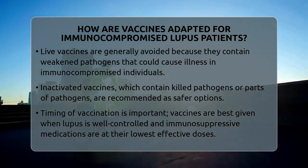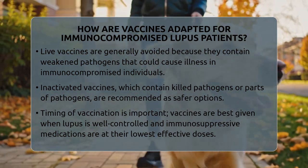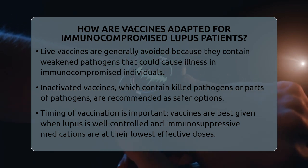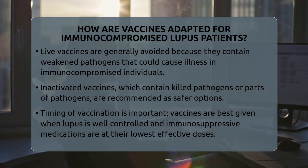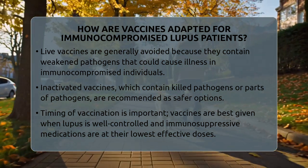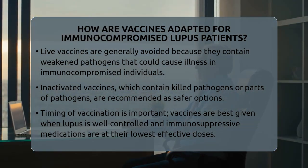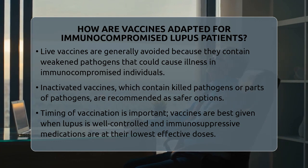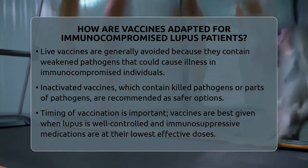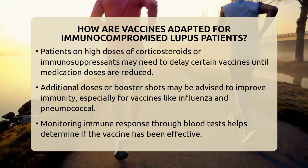For lupus patients, vaccination timing is important. Doctors often recommend administering vaccines when the disease is well controlled and the patient is on the lowest effective dose of immunosuppressive medications. This helps maximize the immune response to the vaccine and reduces the risk of adverse effects. For example, if a patient is on high doses of corticosteroids or other immunosuppressants, healthcare providers might delay certain vaccines until medication doses are lowered or the disease is better managed.